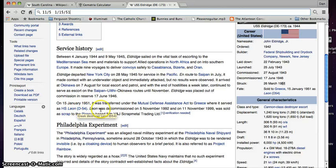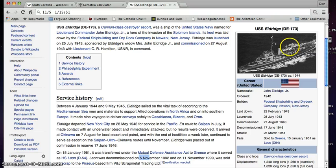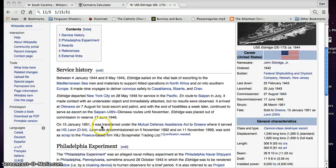And then it says Leon was decommissioned on November 5th, 1992, and on November 11th it was sold to a scrapyard or whatever. But interesting, it was sold on 115 of 51, and then it was later decommissioned again on 11/5. And this is all about time travel, so interesting that they would put that 11/5 in there. Also love the fact that it's D54, so D is a 4, so 454.